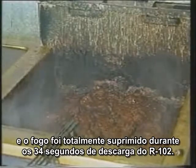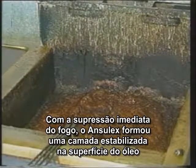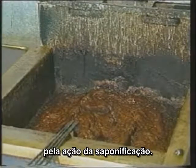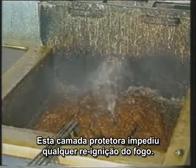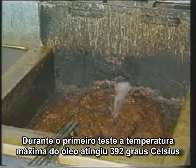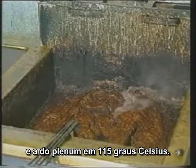The fire was totally suppressed during the R-102's 34-second discharge. Along with immediate suppression of the fire, the ANSUL X agent formed a stabilized layer on the surface of the oil by the action of saponification. This protective layer prevented any reflashing of the fire. During the first demonstration, the maximum temperature of the oil was recorded at 392 degrees Celsius and of the plenum at 115 degrees Celsius.